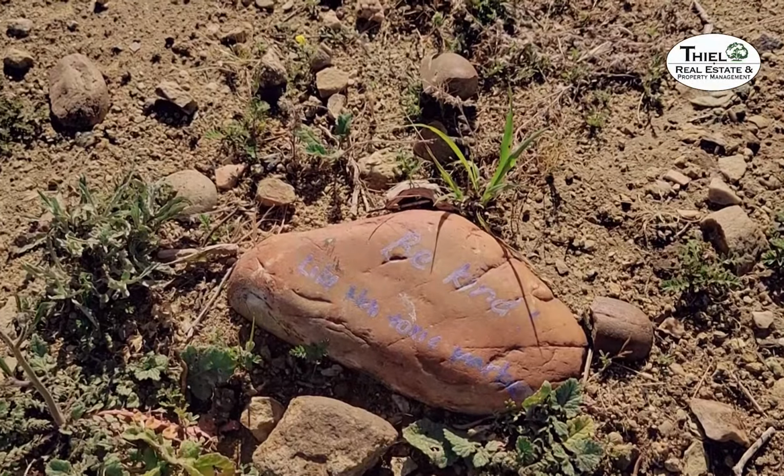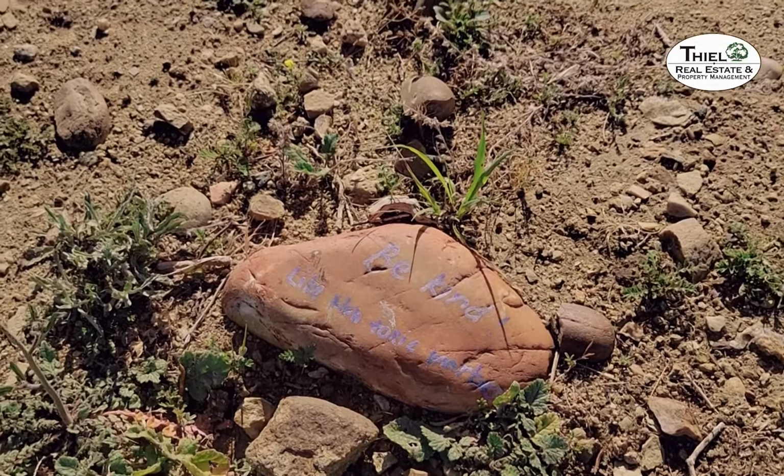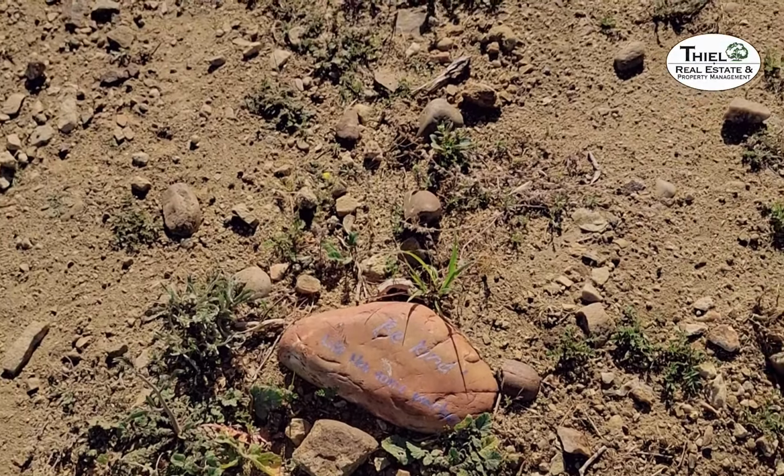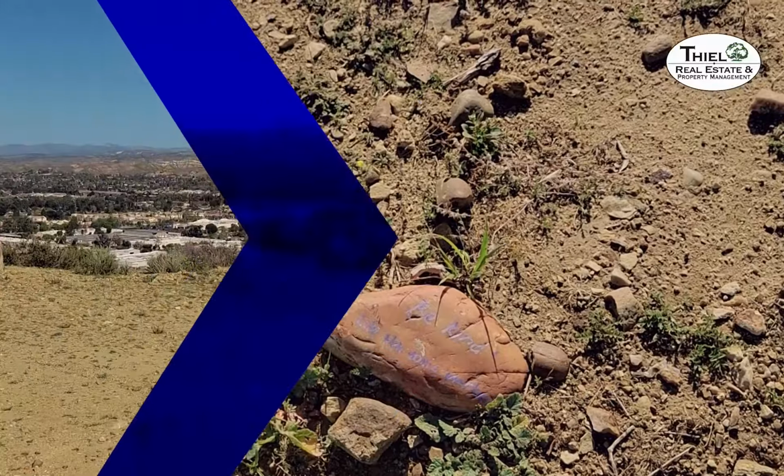As I was coming up here, I found this rock with a message that says, "Be kind." The rocks will tell you stories if you just listen to them. You just got to keep your eyes and ears open.